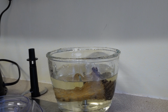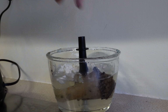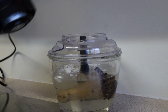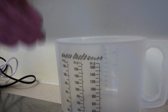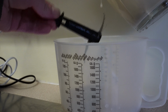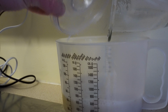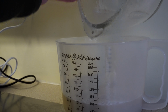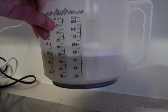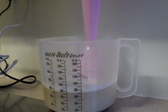And just to give it a little bit of something to bind to, I'm putting in just about a tablespoon of white flour. Put the blade in, put the lid on, and then blend that together to make a slurry. This is now going to just get poured into a jug. I'm going to make sure I get all of that debris out of the bottom. And I'll give this a little swirl. So now we've got this jug full of the slurry, and just to finish it off, I'm just going to get this stick, and you could start and do the whole process with this.